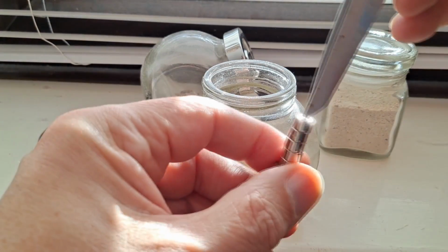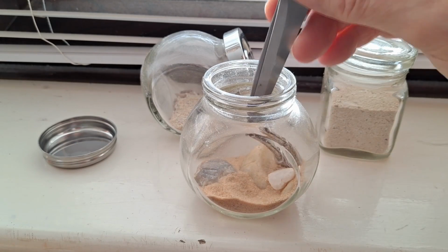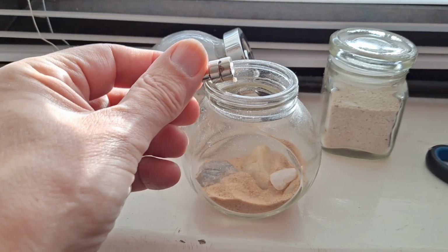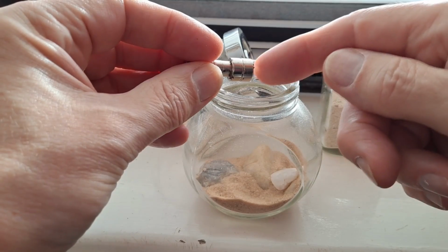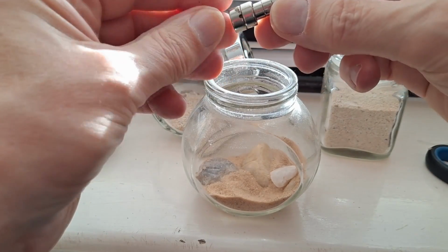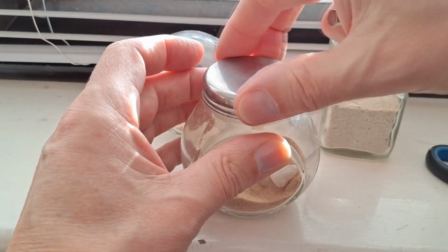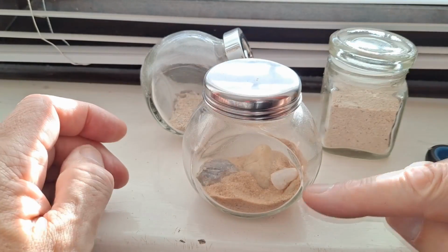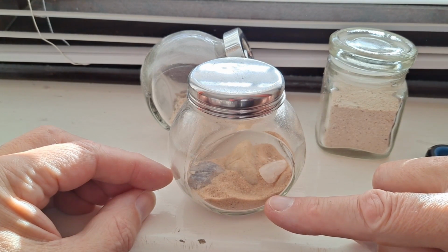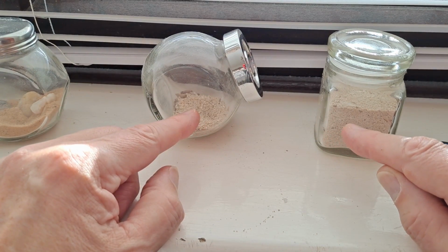Let's do that again, now that we know how to do it. Yeah, we got some very, very tiny particles there. So, what are we looking at? Well, that will be a sand as you probably know it. Probably silica. But these two will be coral.